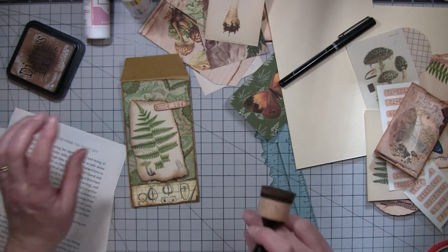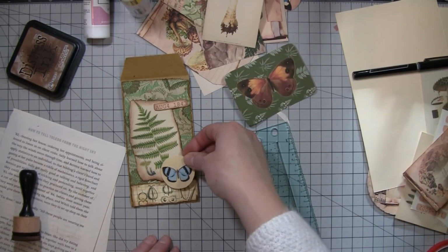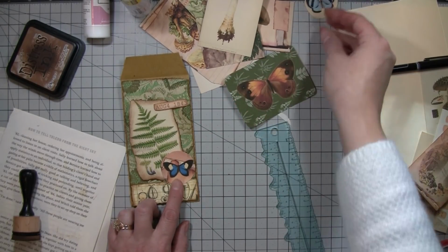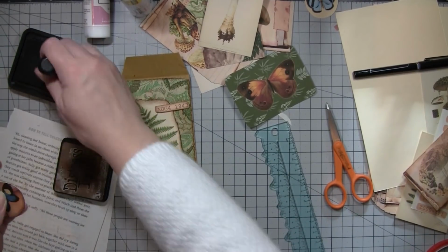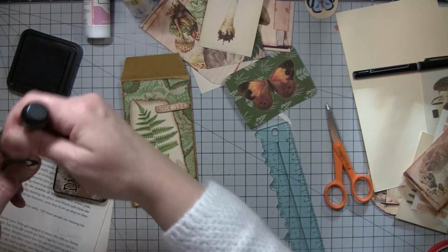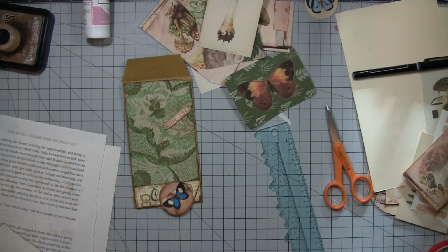So just kind of add something, I like that. And then maybe we could do, I don't know if I want the butterfly in the circle. Well, I like that one better in the circle. I think it's because it's got the something in the background. And these are in that Digi too. Alright, so I think that's good. So that didn't take us too horribly long.